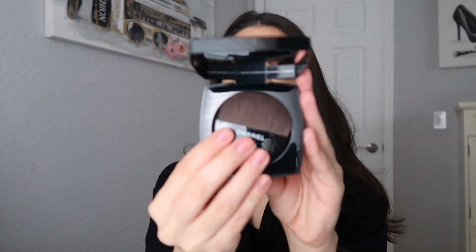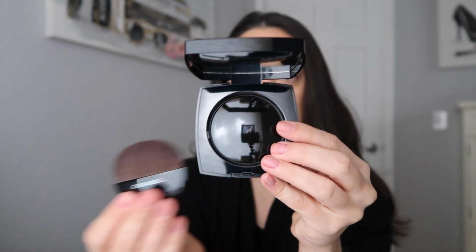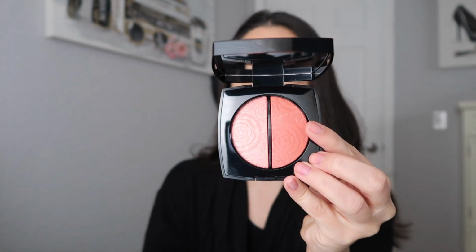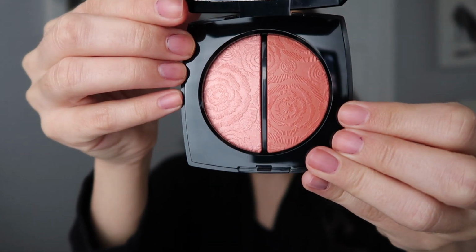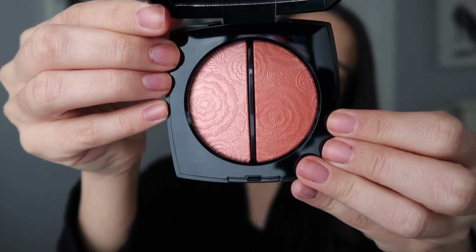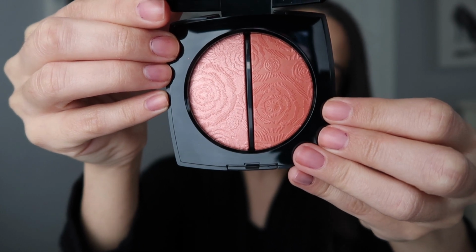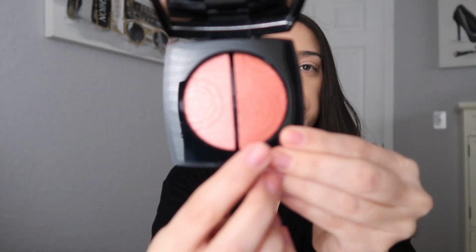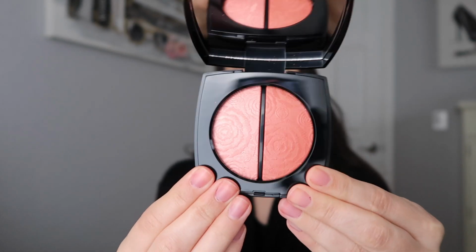This is what it looks like. You have the Half Moon brush in the center, which I don't use, and then you have this plastic disc that protects the actual product. So this one is called Fleurs de Printemps. I don't even know why I attempt. You guys know what I mean. It doesn't have a number. It's just the blush and highlighter duo. On this side, in case you were wondering, this is the blush and this is the highlight.